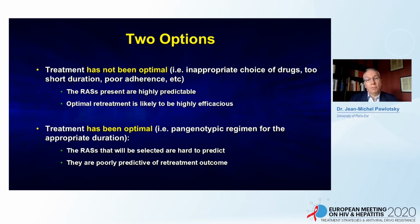So you can guess, based on what the patient has received, what RASs will be present, and you don't really need to test for that. And then optimal retreatment strategies are likely to be highly efficacious based on this prediction of the RASs that are present. The second option is that you have followed the most recent EASL guidelines and treatment has been optimal.